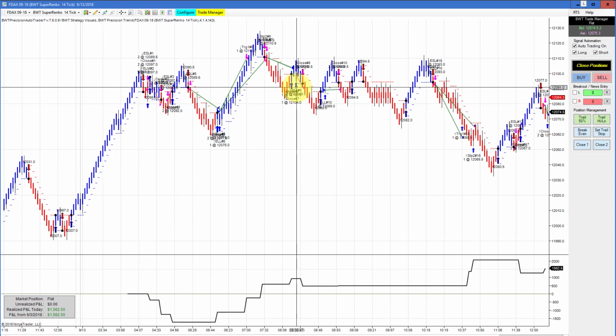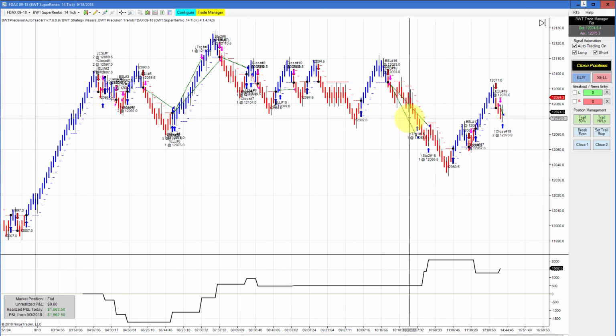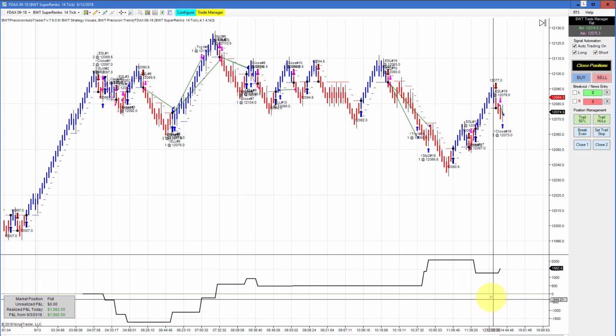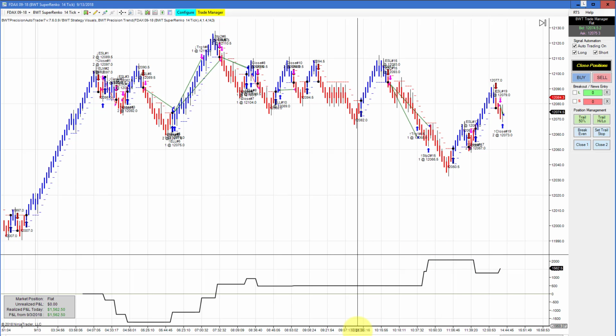And then it had a small loser, and then a nice winning trade here, a short, that brought it to an equity high of about 2100, and then settled in at 1562 with these couple of trades here. So, there is a lot of volatility in the DAX. A 14 tick Super Renko time frame is pretty good size.